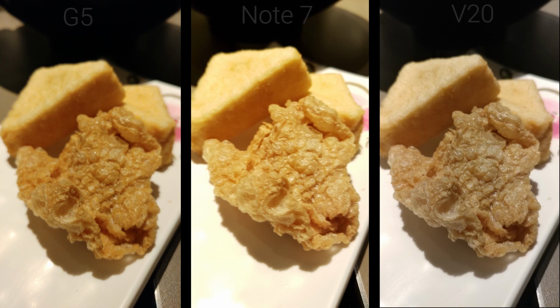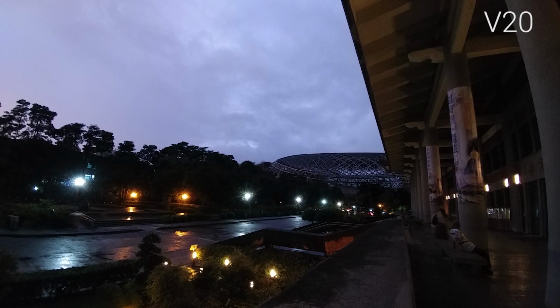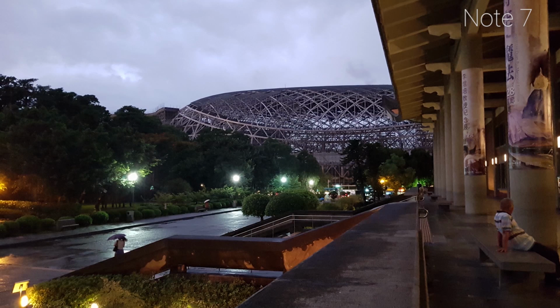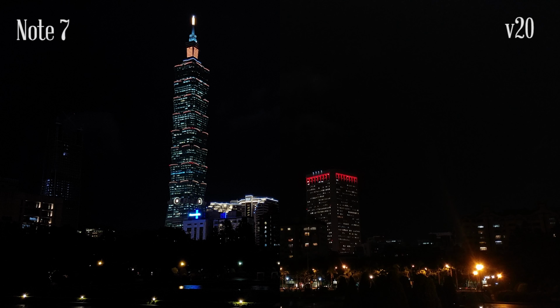You can see that the colors are slightly washed out. Nighttime performance on all the handsets is actually pretty decent. The V20 definitely took it ahead of the G5 when it comes to nighttime performance, much less noisy, and is actually a little more comparable to the Note 7 when taking pictures at night.